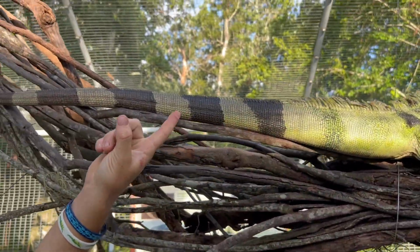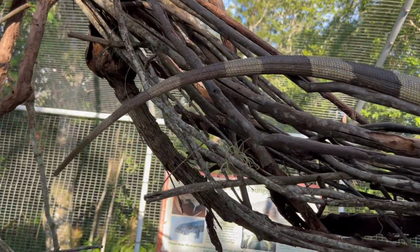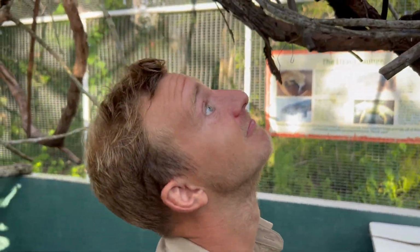Look how long this tail is. Not only is it perfect for balancing in the trees, if they get really grumpy at you, they can whack you right in the face with it. It hurts.